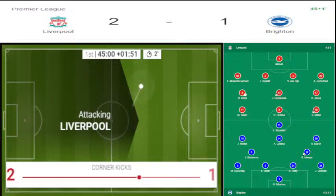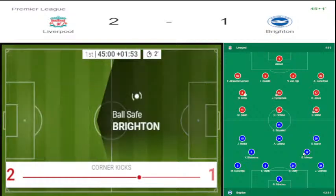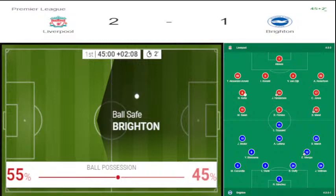It's slightly overhit for Firmino. Another really devastating and breathtaking counter-attack, though, as Liverpool turn defence into attack. All it would have taken is an ounce less from the Ox, and that could have been number 3. Yeah, Oxlade-Chamberlain's been brilliant since he's come on, hasn't he? He's been lively. He's been getting on the ball. Brilliant, dribbling with it, running with it, and his passing's been outstanding as well.